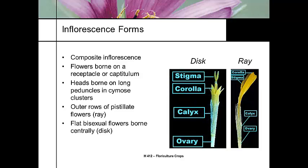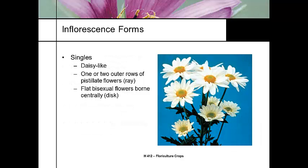And on our capitulum, the composite inflorescence, the outer rows, the ray flowers, are pistillate, basically holding most of the female parts, whereas the inner flowers, the disc flowers, are bisexual or primarily staminate. And those are what's called the disc flowers. So we have ray flowers and disc flowers. Think of the disc as the middle of the bloom and the ray is on the outside of the bloom. Which leads to lots of different inflorescence types.